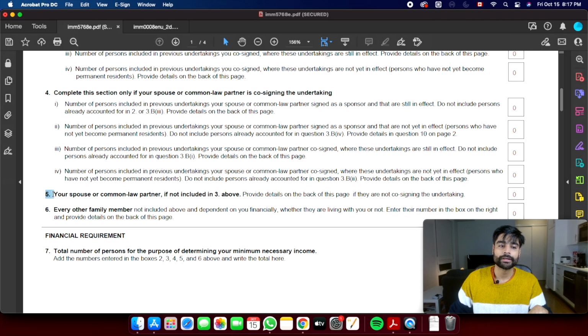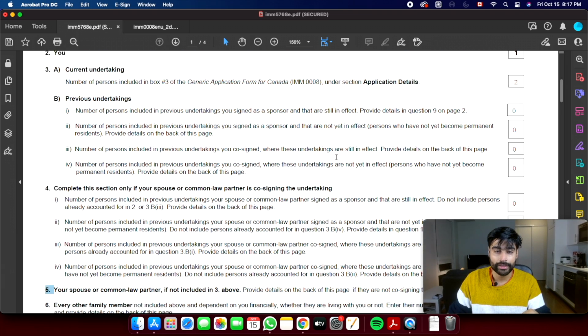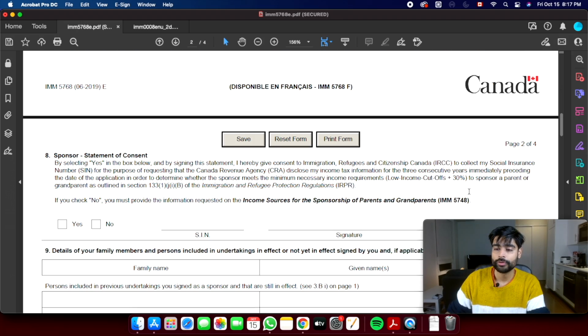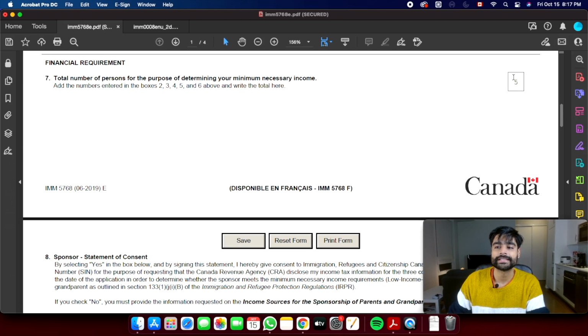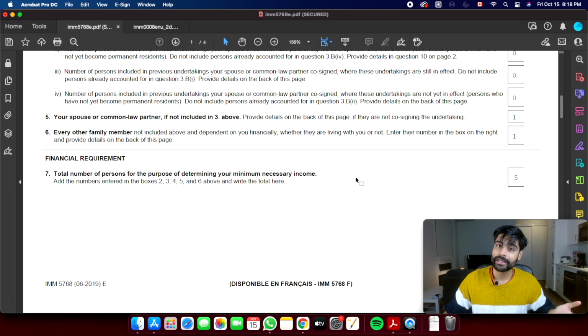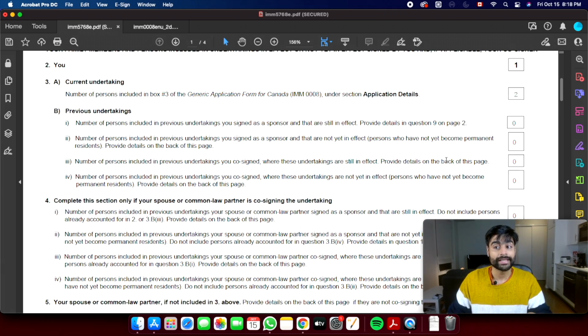So again, you come back to 5, and because you did not list your wife in section 3 here anywhere, you are going to account for her, all right? So you put 1 here, and we forgot the child again, so let's put 1 here. So if you hit enter, you come back to the same number 5, all right? So as you see from the first scenario to the second scenario, even though your cosigner variable changed, you went from no cosigner to cosigner, the family size didn't really change, okay? So that completes scenario 2.